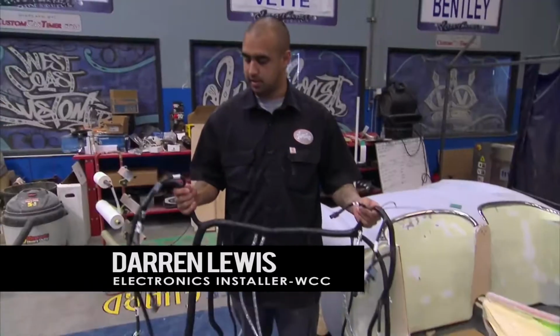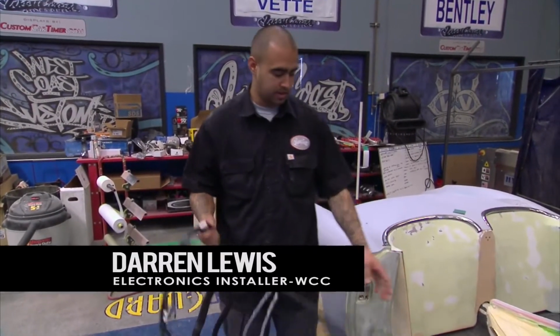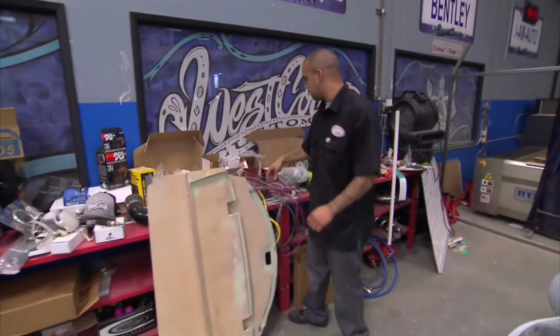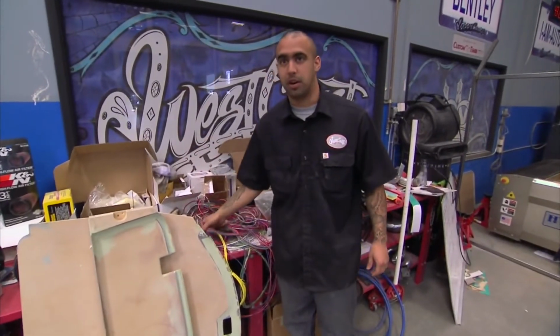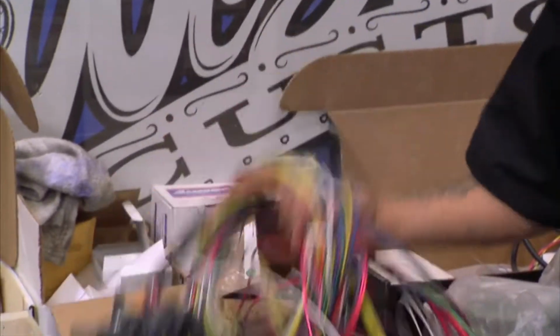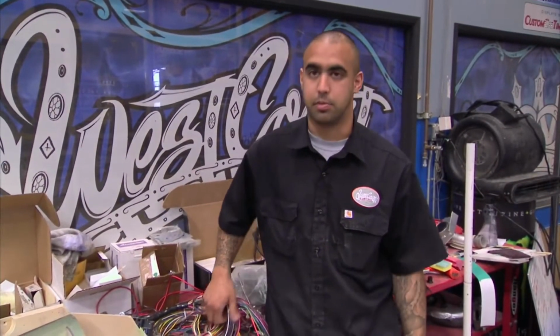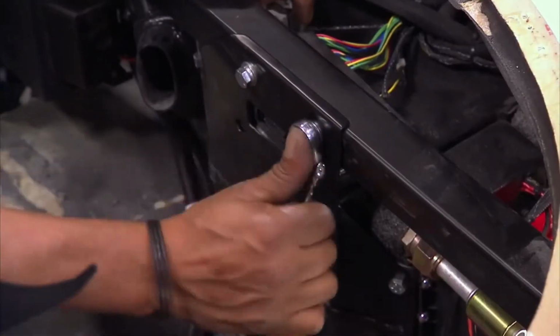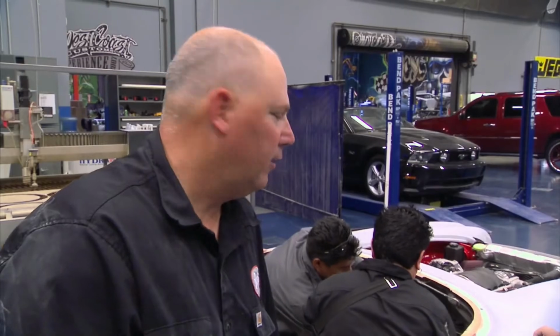This pile of spaghetti right here is gonna power the engine. And then we got this. This pile of spaghetti here is gonna power the whole car. I mean, it seems pretty complicated, but once you actually start doing it and laying down the wires, it gets pretty easy. So we just finished buttoning up the motor compartment most of the way. Moscow's bolting in the Vintage Air system right now, and then we can get this thing off to the body shop.